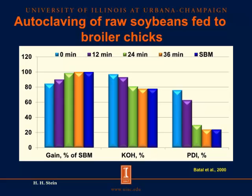But as we increased the time of heating of the soybeans, we saw an improved gain of the chickens, and the chickens fed the soybeans that were heated for 36 minutes had gain that was similar to that of chickens fed the soybean meal. We also determined the KOH in these samples of soybeans and soybean meal, and we can see that the KOH solubility was reduced from the raw soybeans to the soybeans that had been heated for 12 minutes and further reduced when soybeans were heated for 24 or 36 minutes. And again, the 36-minute heating resulted in KOH solubility that was similar to that of soybean meal. So the results of the KOH solubility were similar to that of the gain of the chickens, where the soybeans that were heated for 36 minutes had gain and KOH solubility that was similar to that of soybean meal.